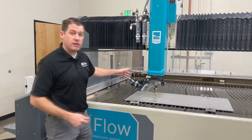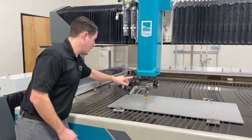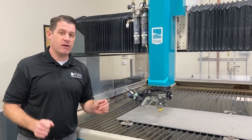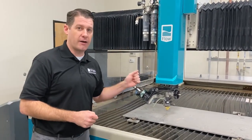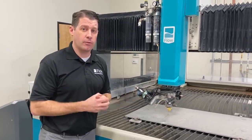This specific system is configured with the upgraded Dynamic XD cutting head, so it has a full 60 degrees of motion. It includes that active taper compensation built right into our FlowCut software, as well as the ability to bevel, miter, and chamfer edges. And that's what we'll be showing during the cutting process for that part we programmed.